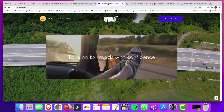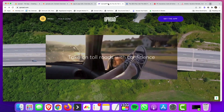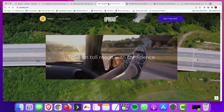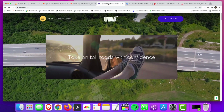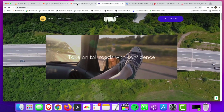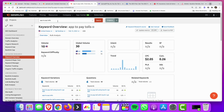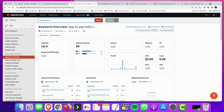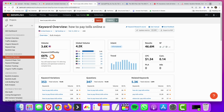So what they did, I'm going to show you some examples, but what they're doing with a lot of their SEO strategy is trying to create a market and create some brand recognition and get word out there to people that there is something like this, and there's an app out there that can do this. If you look, and this is just according to SEMrush, of course, but if you look around the keywords that are out there, things like app to pay tolls really doesn't get searched very much. You can look for something like how to pay tolls online, and that certainly gets searched more. According to SEMrush, it has about 3,600 searches in the United States a month.